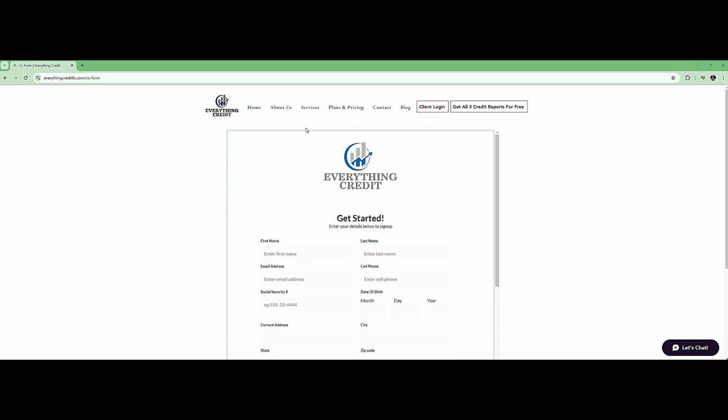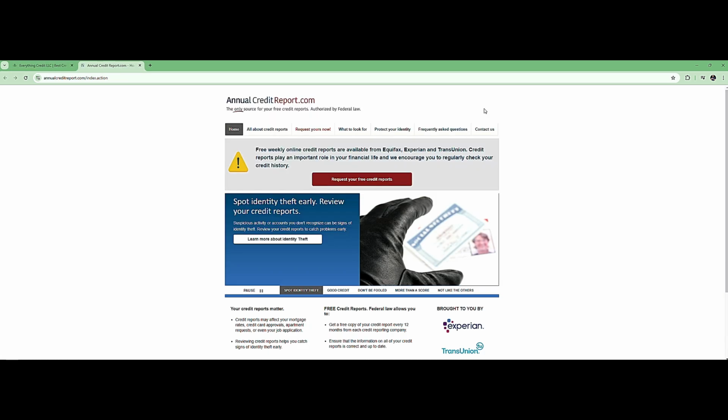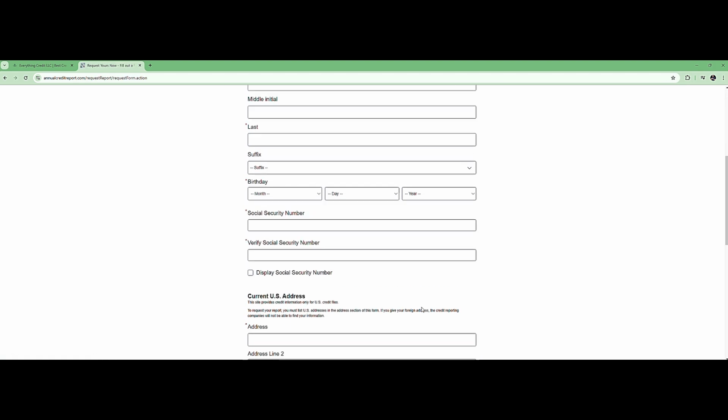Now, another thing that we need you to do, because this is for pre-litigation, and you can do this from any page, just go to where it says get all 3 credit reports for free, and it's going to take you directly to annualcreditreport.com, and you're going to want to click on request free credit reports. And then, of course, you have to fill out the information.